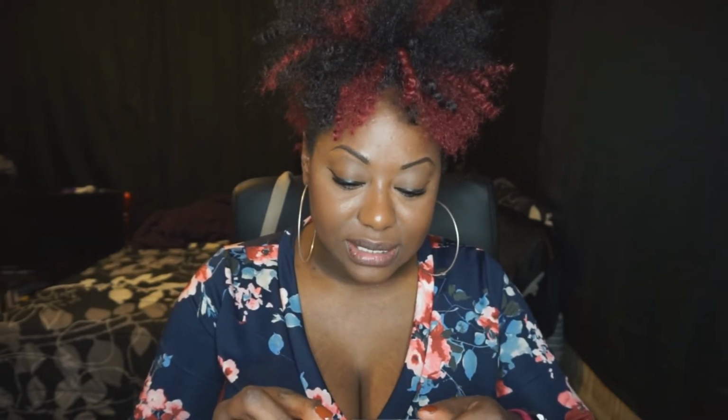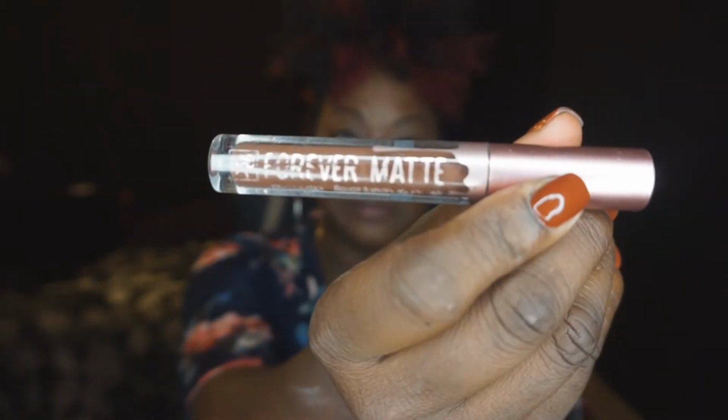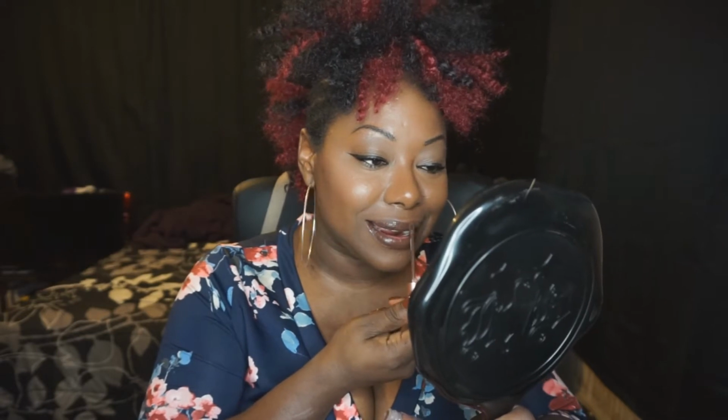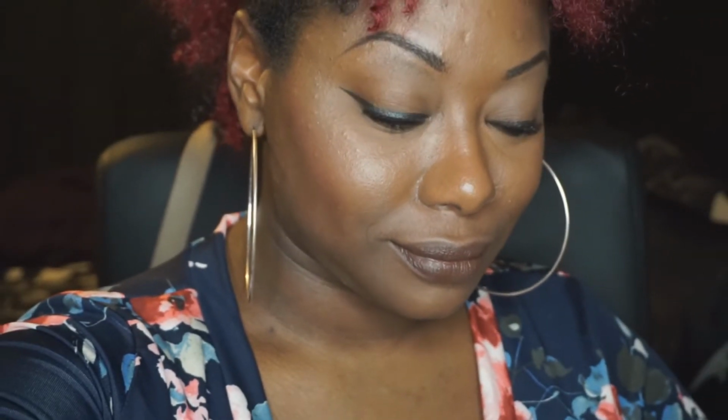Next up, drugstore, actually beauty supply. This is from Ruby Kisses. This is their Forever Matte liquid lipstick, and this is in the shade Choco Craze. Not bad. Now, one thing I do have to say, this is great for pictures.